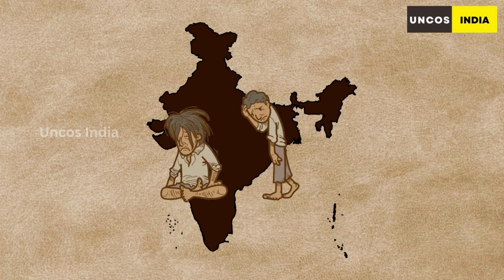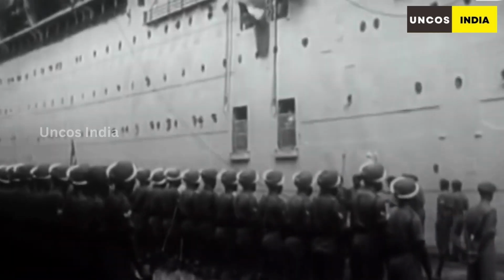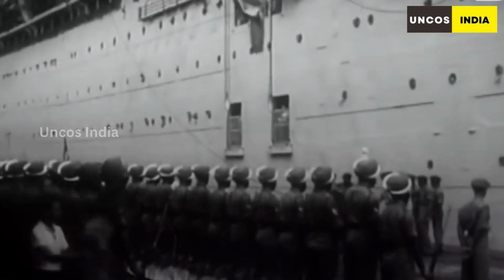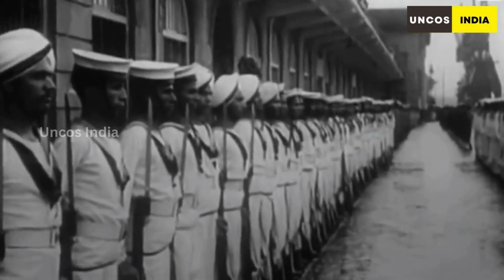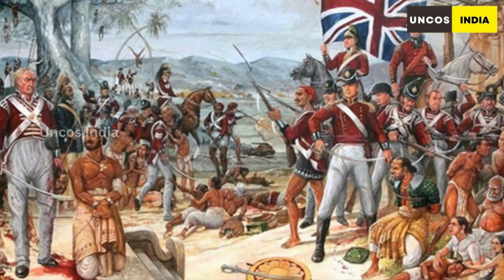The British colonial rule in India, spanning nearly 2 centuries, had profound and lasting effects on the economic landscape of the country. While the British Empire saw economic benefits, India experienced a harrowing ordeal of economic exploitation, impoverishment, and structural changes. This article delves into the multifaceted ways in which British colonial rule led to the economic impoverishment of India.